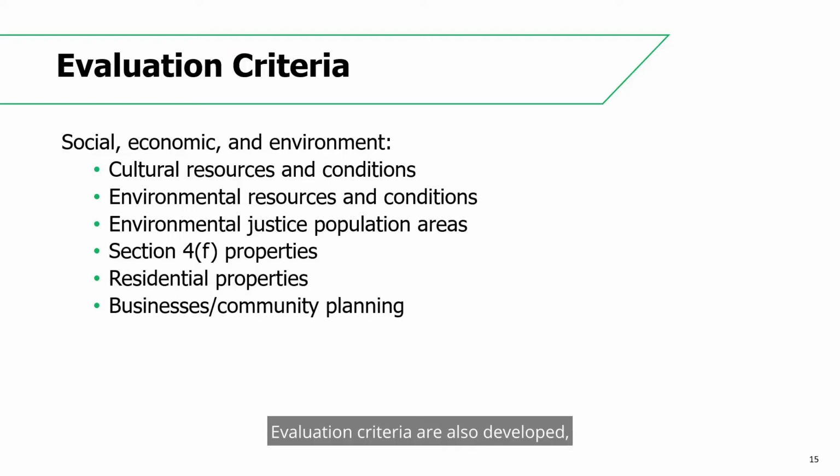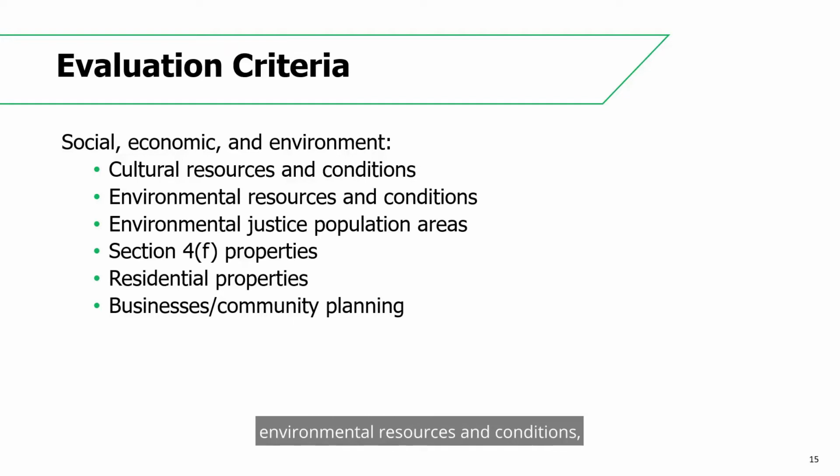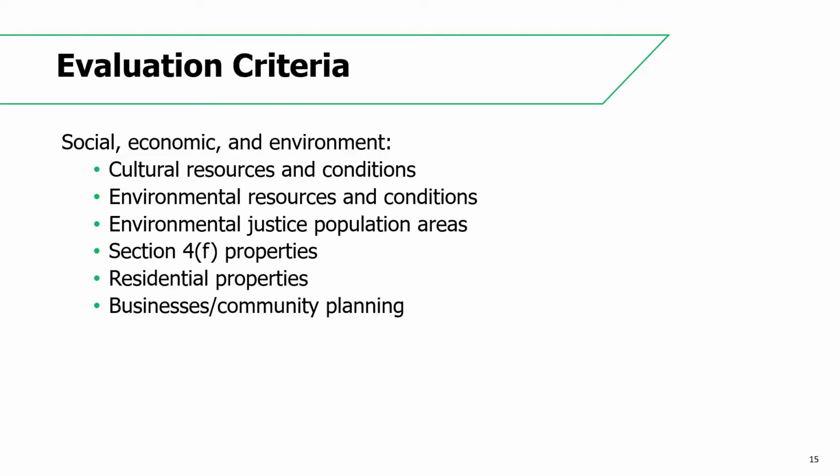Evaluation criteria are also developed related to the environmental impacts associated with NEPA for the project. These criteria include cultural resources and conditions, environmental resources and conditions, environmental justice population areas, Section 4(f) properties, residential properties, business, and community planning.